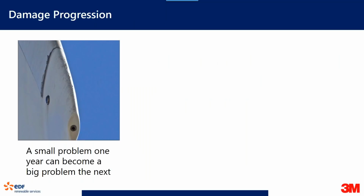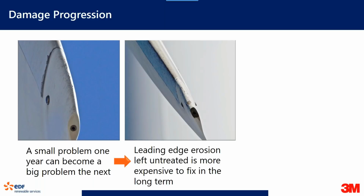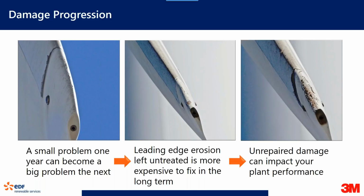The progression of leading edge erosion. As you can see in the first picture, we have a small area of leading edge erosion. As the years progress, the damage on the leading edge progresses as well, which can lead to an expensive fix in the long term, as you have to prep that area for repair and LEP reapplication. Along with the cost of repairing the damage, the performance of your asset can also be impacted with the reduction of AEP.